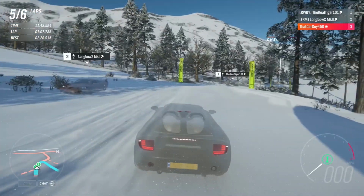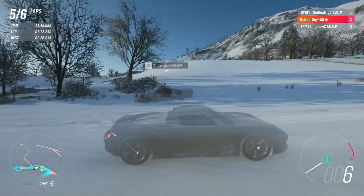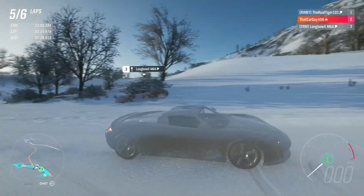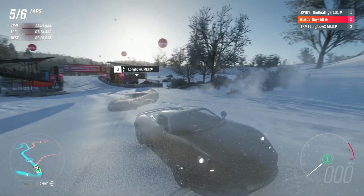I'll just start with my lap time. It was 2 minutes 26.9. Oh, it was actually closer than I thought. I could have beaten you. Okay. Longbow, seeing as we were very close.